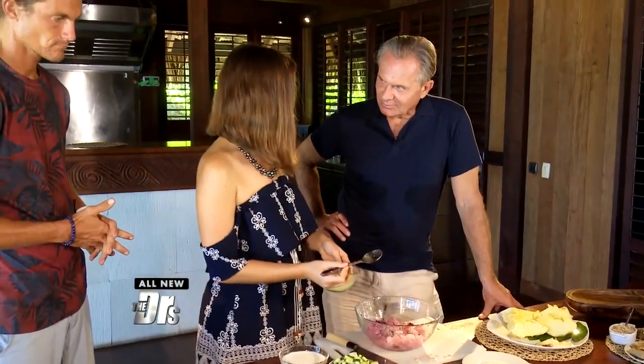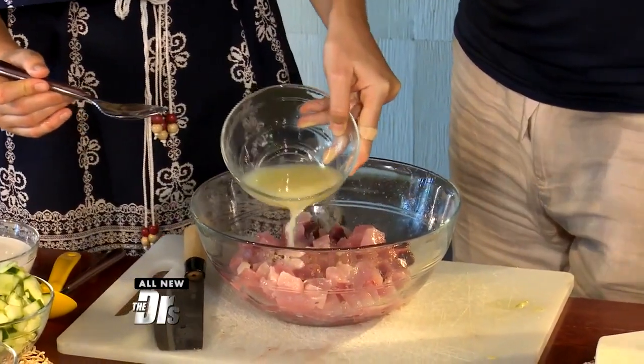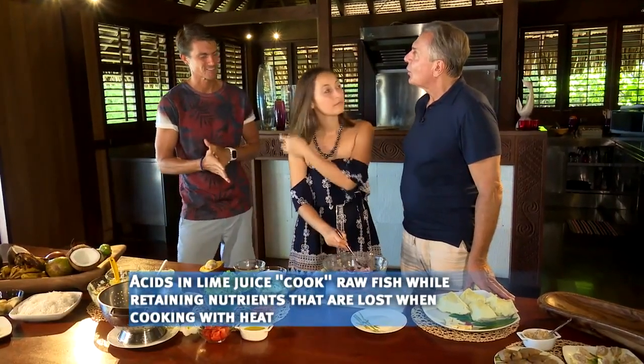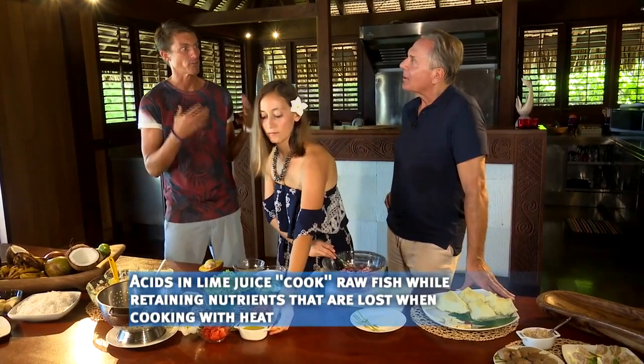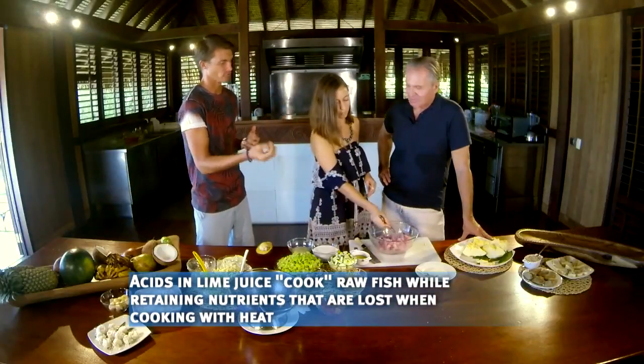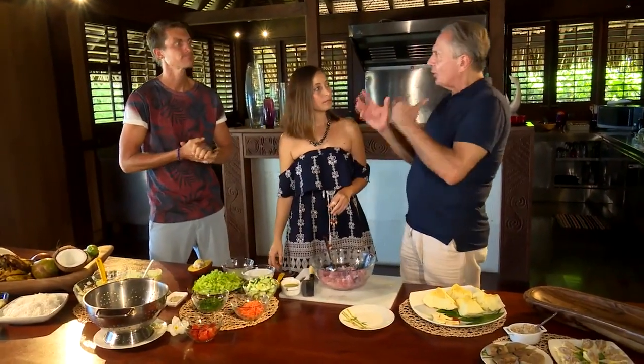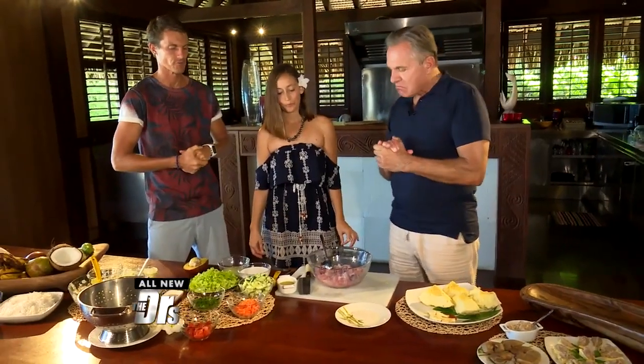We're gonna pour the lime juice on the fish. And that lime juice will actually cook the fish. So it's raw cooking as such. So you know, obviously when you're cooking ingredients, you're losing some of those enzymes, right? Right. So this is still a raw fish. Raw fish, but going through a little bit of a chemical reaction. Exactly. Nice. Through the lemons.